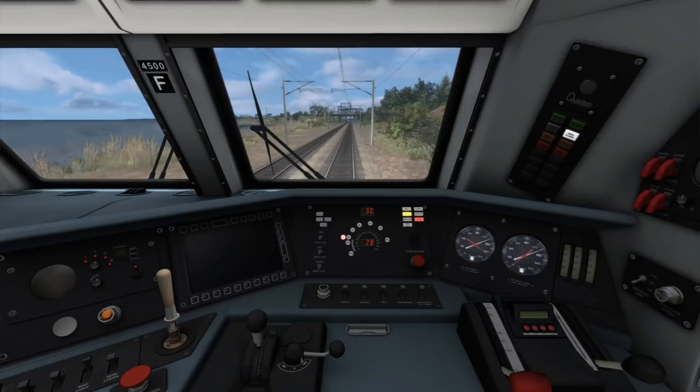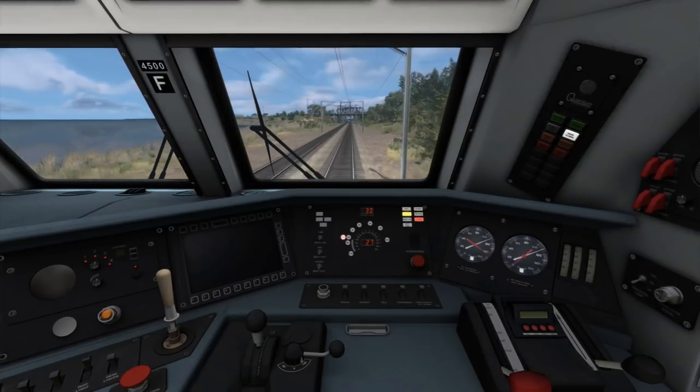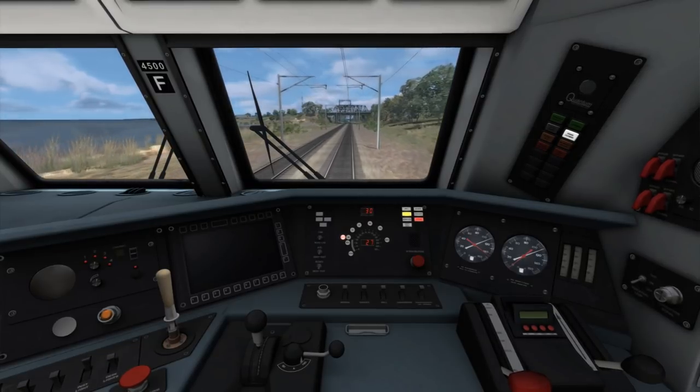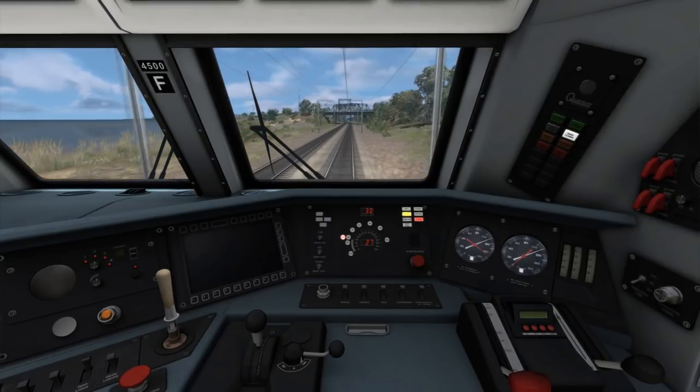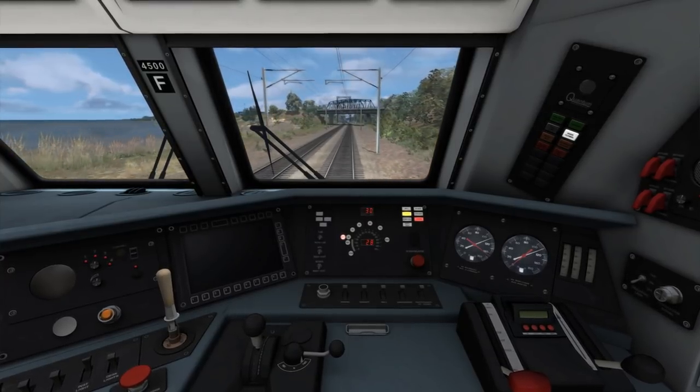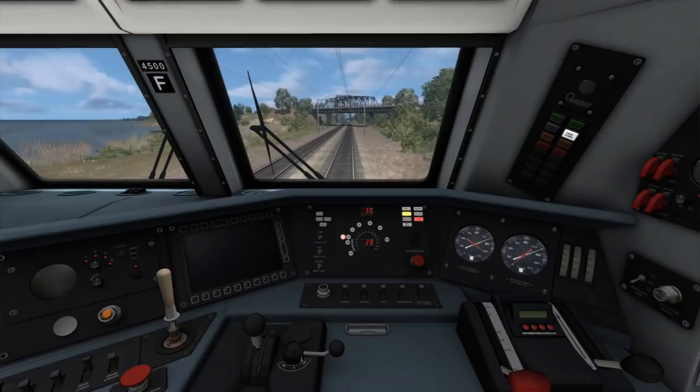Something else I've noticed the lack of on this route is speed signs. So there's actually no trackside signs to warn you of any speed changes. I'm having to rely on the cab instead, or just known landmarks to know where I need to slow down by.